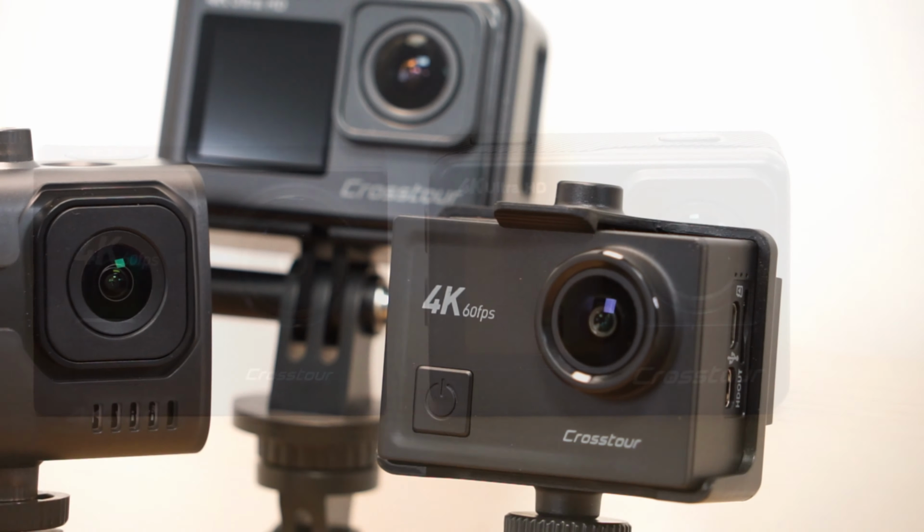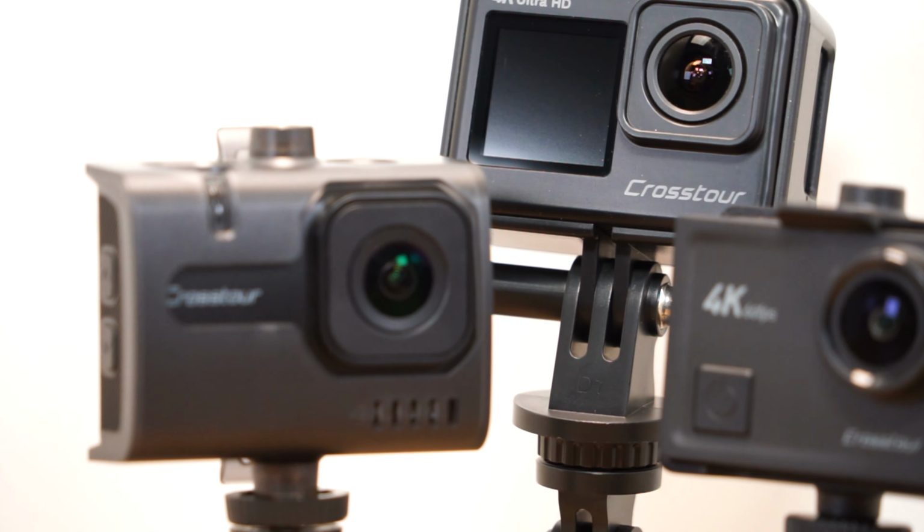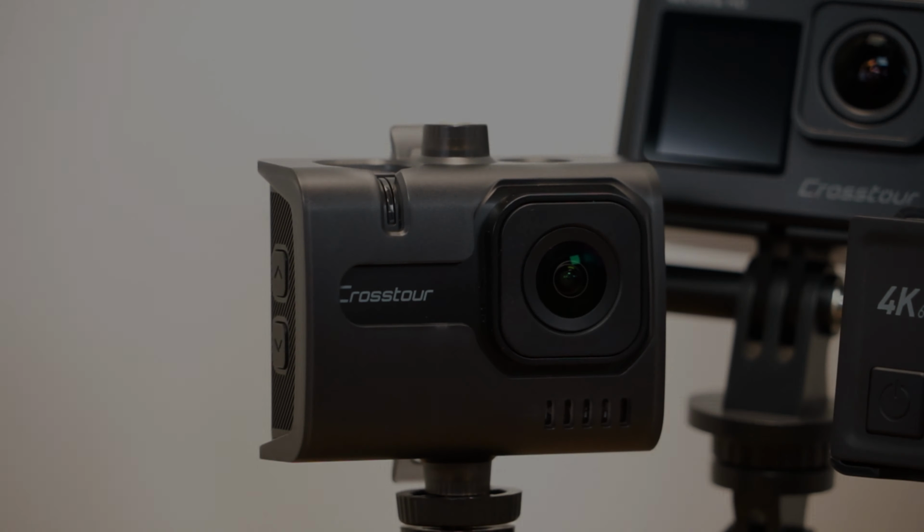The following footage demonstrates the quality of the photos and videos produced. The footage has not been enhanced in any way.